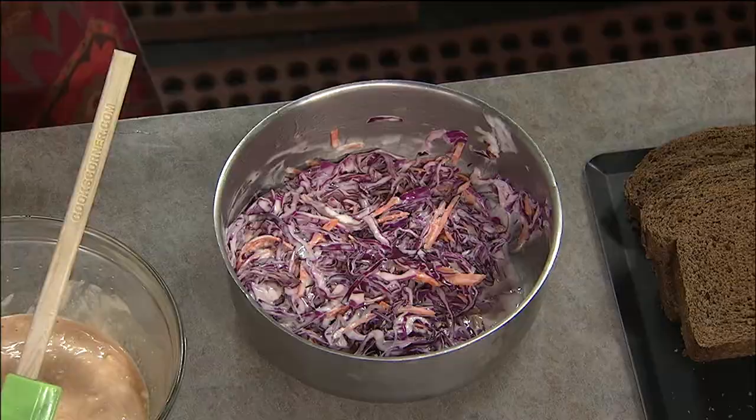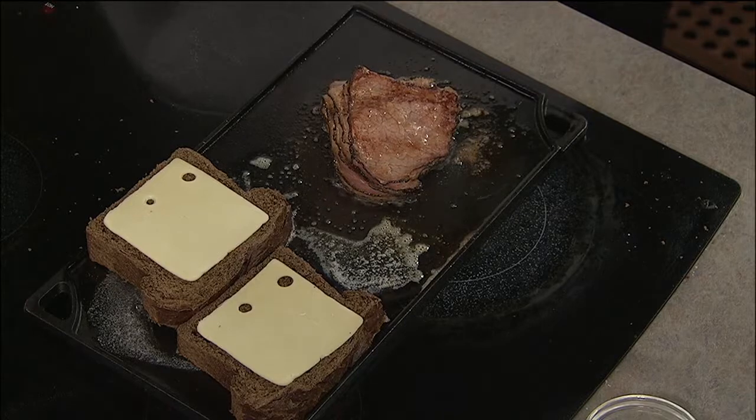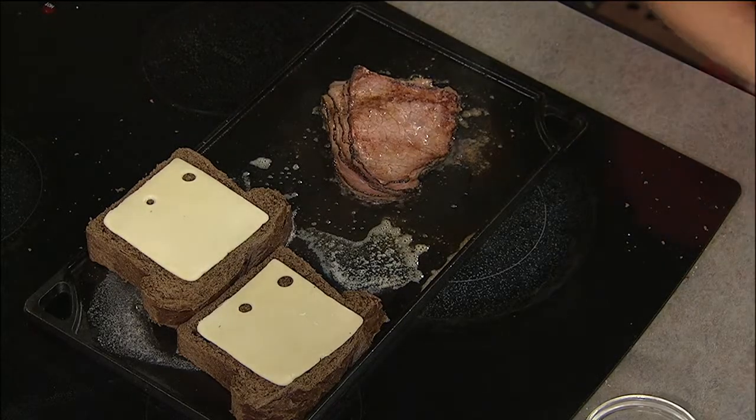We'll go ahead and take our meat, flip it over. And you can see there's a nice caramel on the meat. Is this always on the menu at Horse and Plow? It is. It's been on the menu since I've been there, and it's one of our most popular sandwiches, so we really can't take it off. It's not going anywhere. No, it's not going anywhere at all.